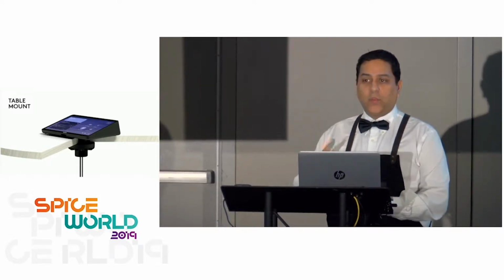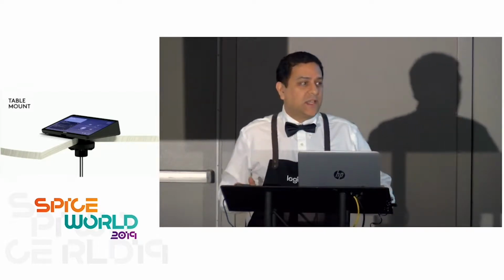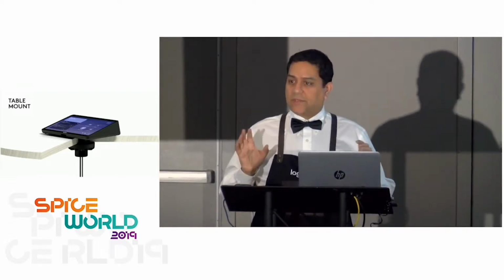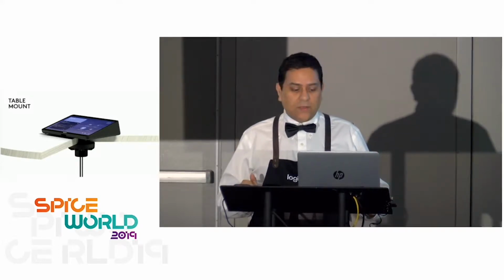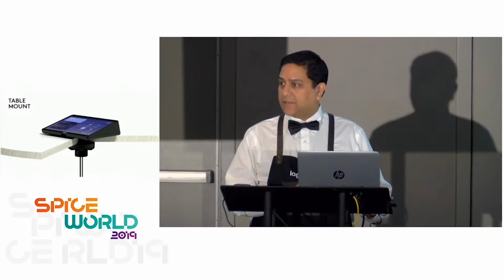The one cable that you will have coming out the back of the device is an HDMI in cable. So Tap does support HDMI in for the major platform vendors that we'll talk about, and that will be the only thing that's left on the table.